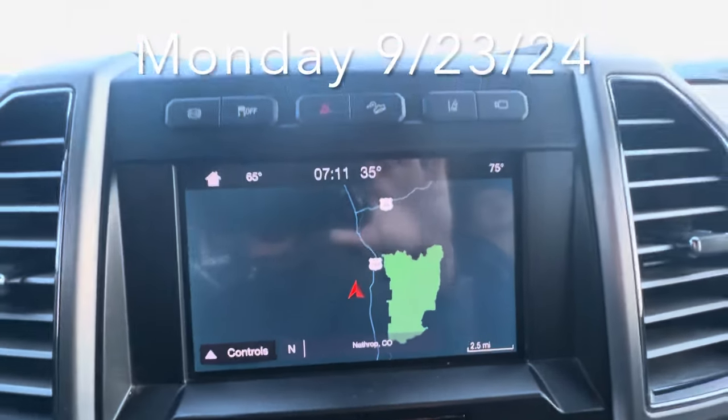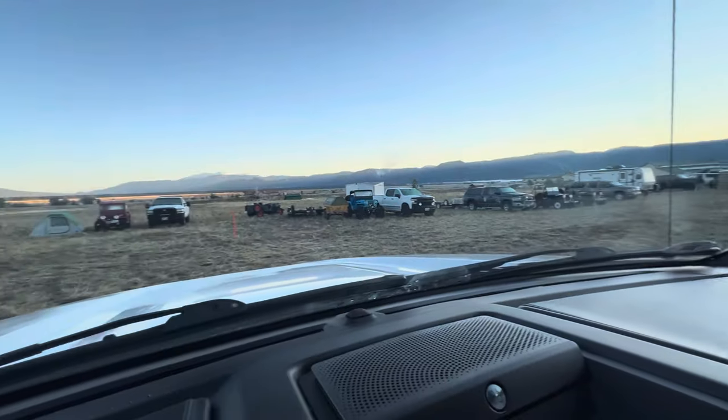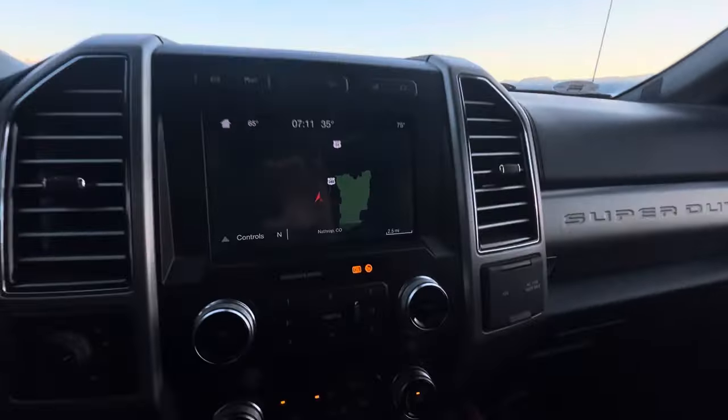Starting out 35 degrees this morning here at the ranch. People are starting to wake up. They sound reveille right now. Reveille, reveille. Drop your socks and grab your.